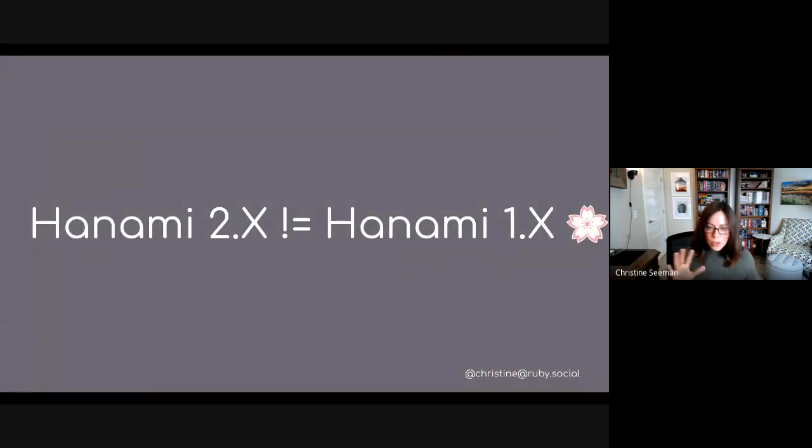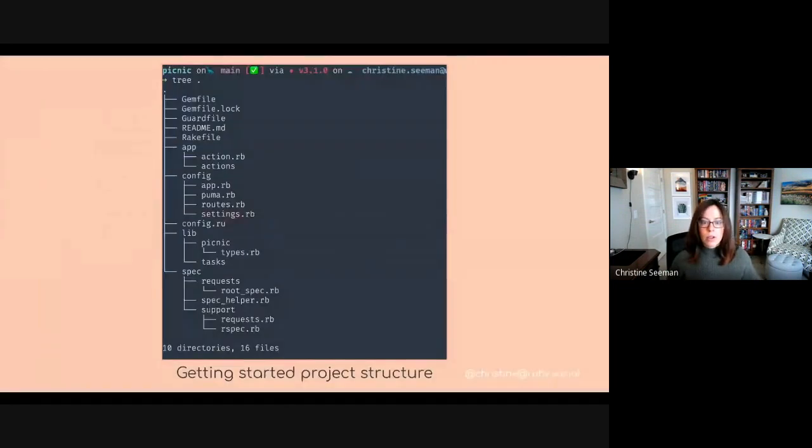But just one thing to consider first. If you have been familiar with Hanami, maybe you checked it out in one of its beginning releases, like a Hanami 1.0 type release. Hanami 2.0 was pretty much a rewrite from the dry-rb foundation. A lot of the things that were created in Hanami 1 were kind of used, but Hanami 2 is a completely different beast. And so if you looked at it at 1, you really do need to reconsider it with the 2.0 release.